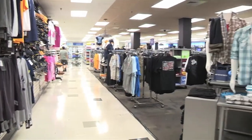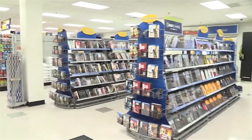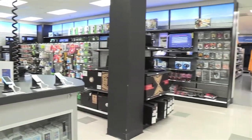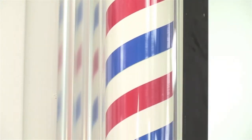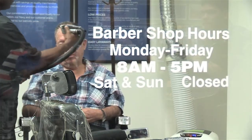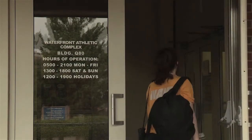The exchange offers a wide variety of apparel, merchandise, and consumable goods. The Exchange also offers entertainment merchandise, electronics, and uniform items. Also inside the Exchange is a barber shop. Barber hours are Monday through Friday from 0800 to 1700. Directly beside the Exchange is a gym at building Q80.